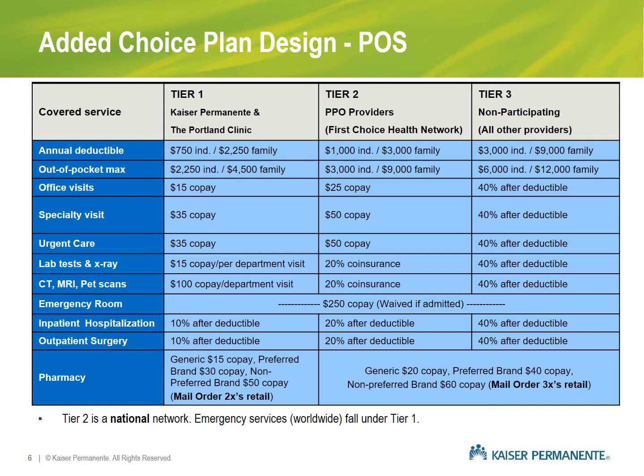You'll see here that most of your services are subject to a copay. The great thing about this is that it makes your healthcare costs predictable. With the exception of inpatient hospitalization and outpatient surgery under Tier 1, those services require a 10% coinsurance after the deductible is met. As for pharmacy services, you would pick up your prescriptions through a Kaiser Permanente pharmacy, and your costs are as follows: $15 copay for generic medications, $30 copay for preferred brand, $50 copay for non-preferred brand. And again, bear in mind that you can take advantage of the mail order pharmacy if your prescription is eligible.